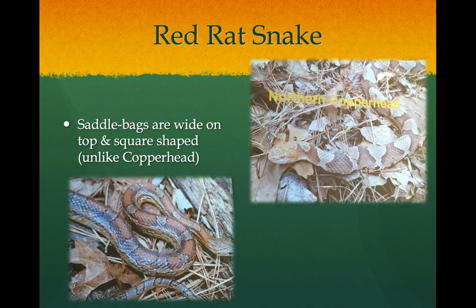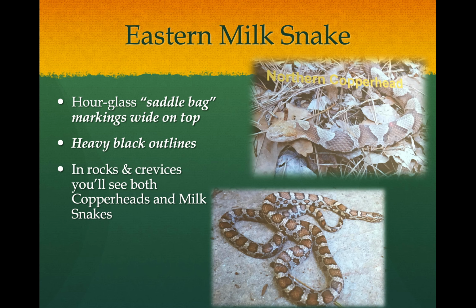Now, the other rat snake that we rarely are going to see is the red rat snake. Usually it's actually a pet that people keep because they're so colorful. If you look at their dark markings on their top, their markings are kind of square shaped, and they're not narrow on the top, they're very wide. See how the copperhead is very narrow over here on the upper right hand image, and this guy is very wide. These are rare to see, you'd be lucky to ever see one in your life, but if you did, you'd know right away it's not a problem.